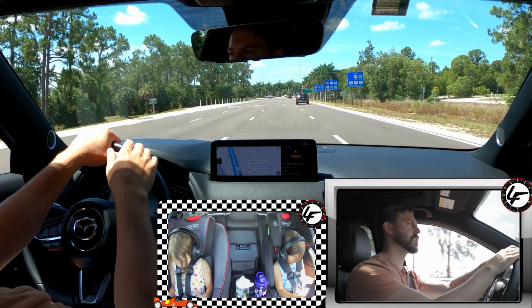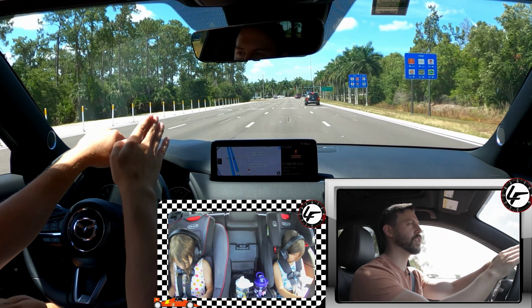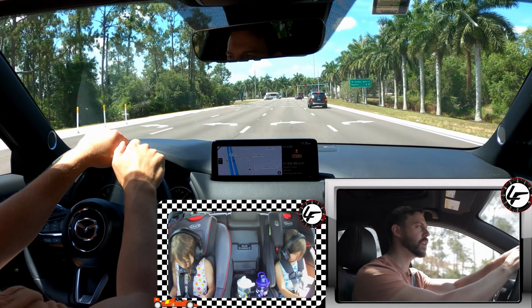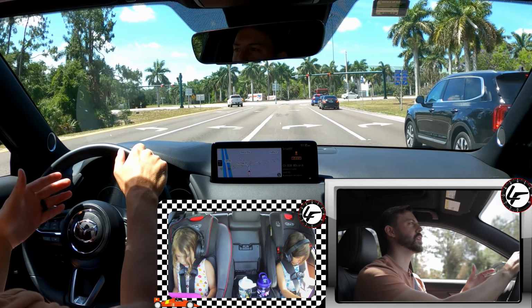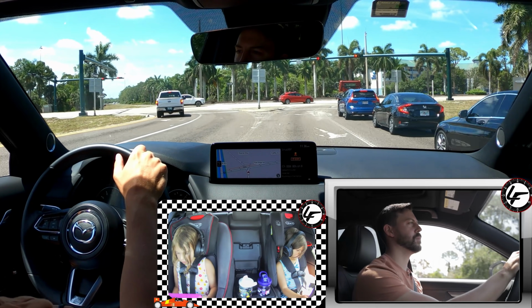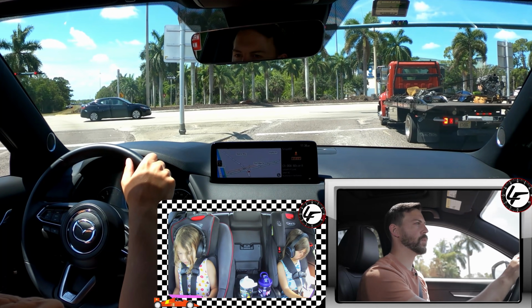Okay, there's no one in this lane, so I'm just gonna pick this one, even though you'll be able to turn from that lane on red. I know, but hit the brakes, just ease into them. Oh yeah. Oh, Mazda, your brakes. Love your brakes so much.